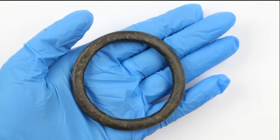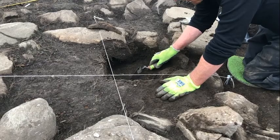This bangle was found in trench 2 in the fort's interior. It's probably made of shale, cannel coal or lignite. Fragments of these stone objects are found quite frequently, but the discovery of an intact bangle is rare. It cannot be closely dated on its own since these ornaments were popular over many centuries, particularly in the Iron Age and early medieval period, but its discovery at Dunmore adds to our picture of life at the site.